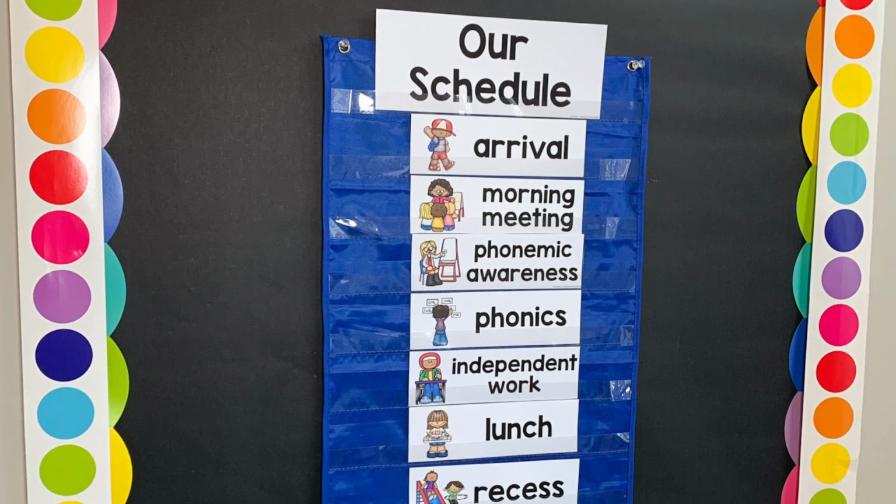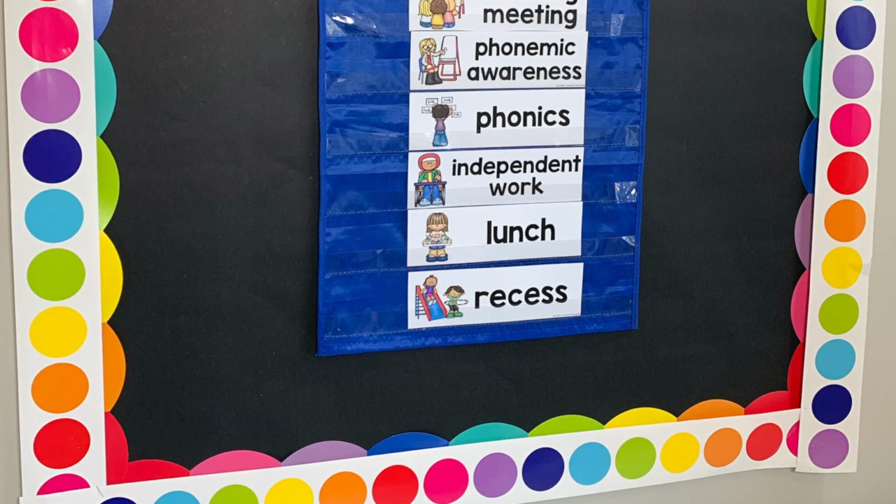Using a picture schedule will help your students to anticipate what's coming next so they can alleviate some of that stress. It will help you with transitions, and it'll help keep you on track, especially that first week of school. All of these visuals are critical to helping your students feel successful in the classroom and to limiting the interruptions for you as their teacher. It will help everybody to be on a level playing field.